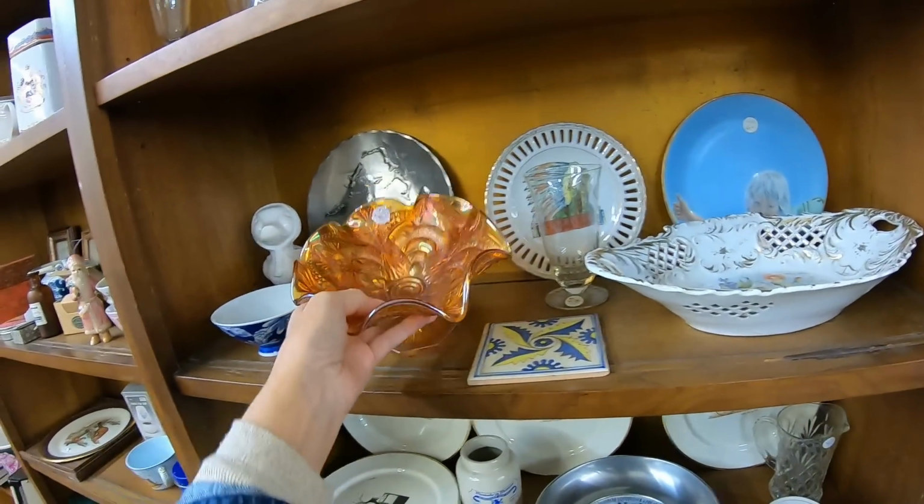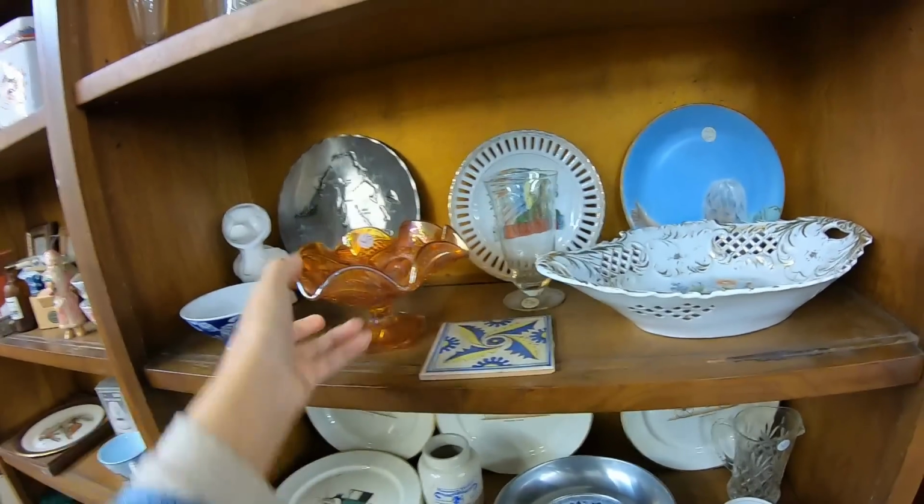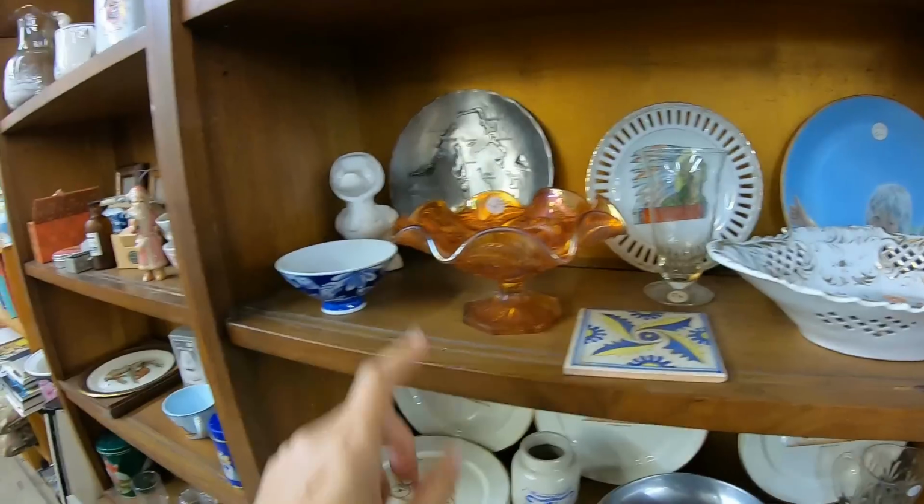This is just carnival glass, $15. Pretty color. Always like that color. What is that color called? Is this marigold? Might be marigold.